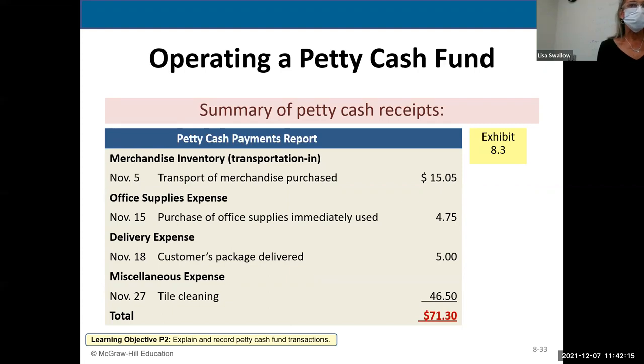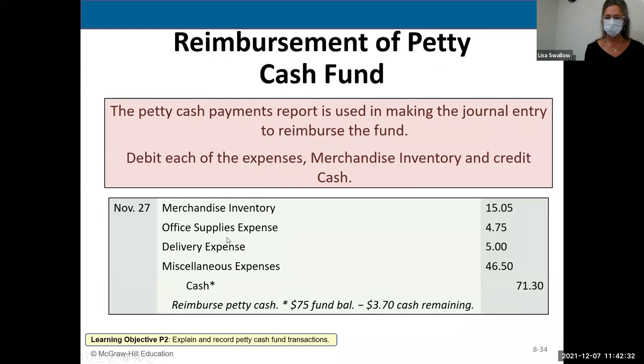So basically, at the end of the month, I'm going to write a check for $71.30, and I have to record the fact that $15.05 went to my inventory, and $4.75 went to office supply expense, et cetera. So now my fund has $75 back in it, right? And at the end of the next month, I have to see what it was spent on, write another check, and re-establish the petty cash fund. And that's how I get whatever it was spent on into my P&L. Okay, does that make sense?